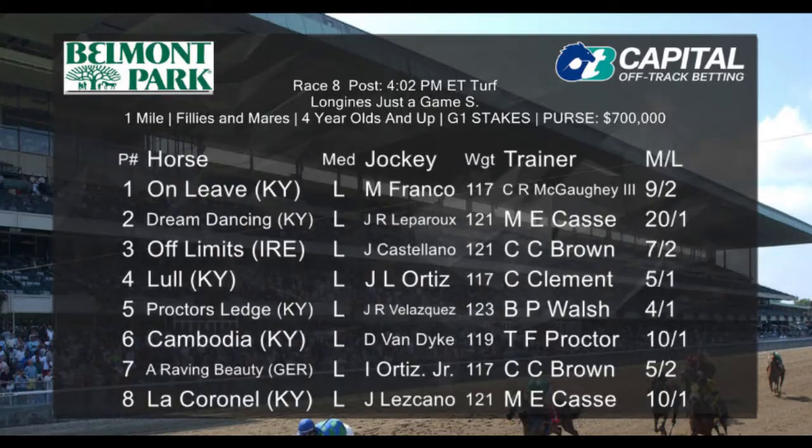Underneath, number 3, Off Limits. Another Chad Brown trainee. I think he's going to go 1 and 2 in here. Last time out, did finish third, beaten 2.5 to Sister Charlie. But this horse had a nice 4-race winning streak back at the end of 2017. I think this horse, third start of the 2018 campaign, should be very fit in here, and I like this horse to finish second.